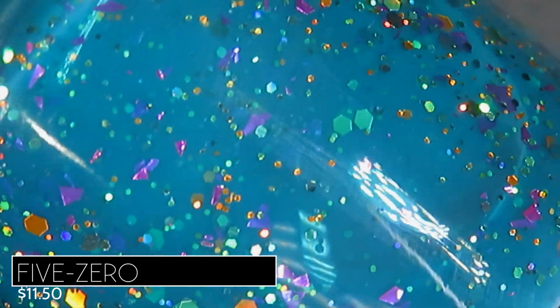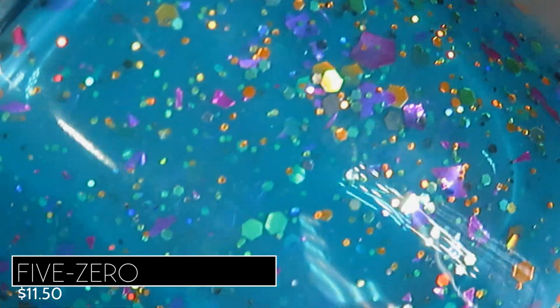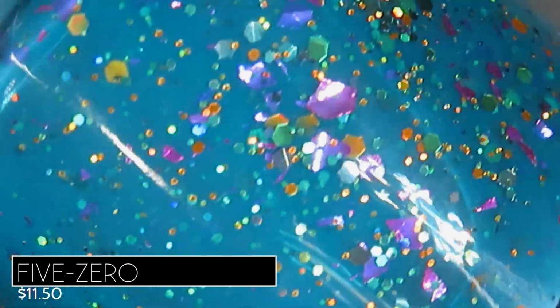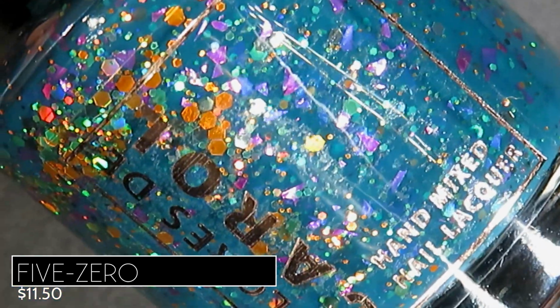It's got a lot of green, I feel like some jade undertones in there, and then just an array of beautiful glitters, green, orange. Sorry, I got hypnotized there for a second. And then of course those really cool purple shreds. It's just a lot going on.